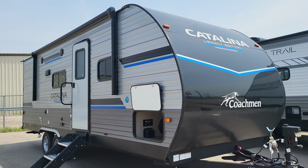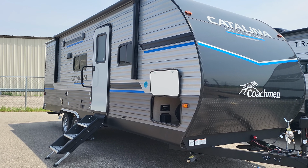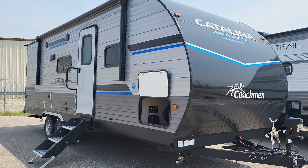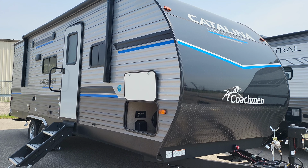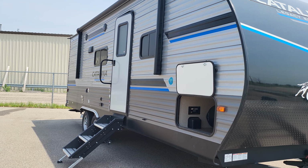All right, Coachman Catalina Legacy Edition. It is the 243 RBS, which is about the perfect couples camper. It is under 30 feet, it is under 6,000 pounds, and I'll tell you, it is an easy half-ton towable.